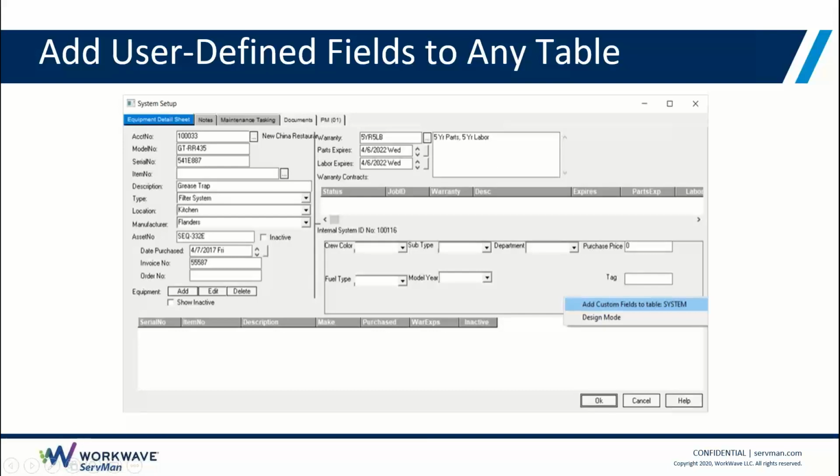A little bit of a visual here on the customization tools. Here is basically, again, that system setup, a little bit bigger image. When I right-click on a screen, I get options in ServMan. I can add fields. I can go into a design mode that determines what the user interface is going to be for that particular field that I just added. So as your business changes, you decide, I want to collect information about this. No problem. Right-click, add the field, and now it's searchable, reportable, trackable, etc.